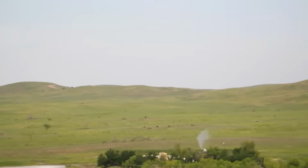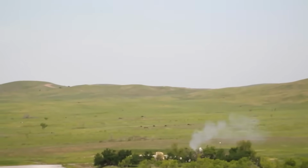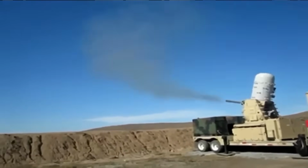This system has stopped countless attacks, saved lives, and protected vital assets on the ground. In conflict zones like Iraq, where rockets and mortars are common threats, the weapon has shown its capabilities time and again. The ability to intercept these threats before they reach their targets has been a game changer.